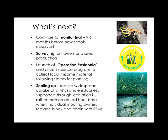We're also going to keep an eye out for flowering. The New South Wales meadows are notoriously low seed producers, especially compared to the Posidonia in Western Australia. But we do see some flowering in New South Wales, so if there's an opportunity to collect seed and use it within local meadows as well, that would probably work really well once we've got some initial Posidonia growing as well.